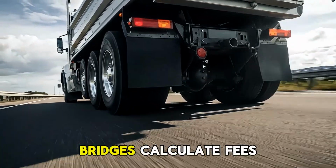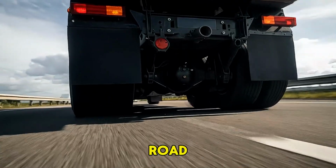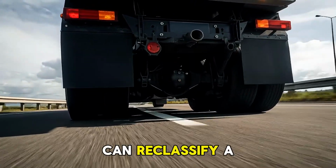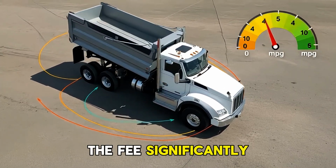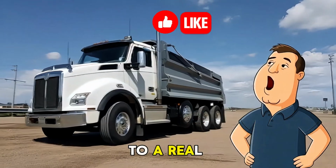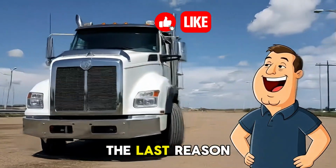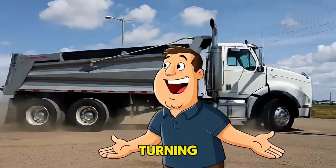There's also the matter of tolls. Many highways and bridges calculate fees by the number of axles in contact with the road. A lifted axle can reclassify a truck into a lower toll bracket, sometimes cutting the fee significantly. On routes driven hundreds of times a year, that adds up to a real number. And then there's the last reason, which is perhaps the most physically interesting of the three: turning.